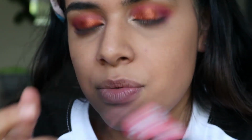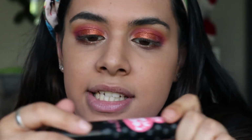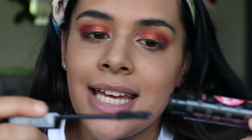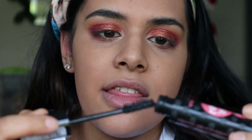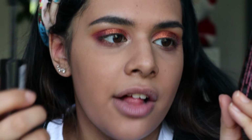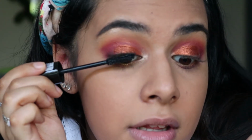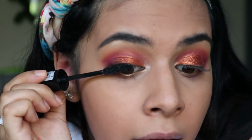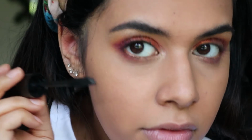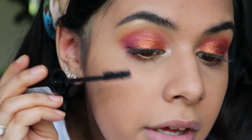So this is by Essence, which are a very, very affordable brand in the UK. And I think you can get them in the US as well. And this is their Rock and Doll Crazy XXXL Volume Mascara in black. So I'm just going to use this. I haven't used this in a while. I can't remember how I felt about it.